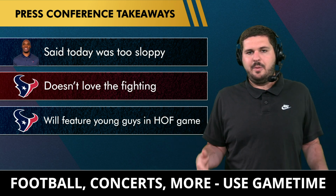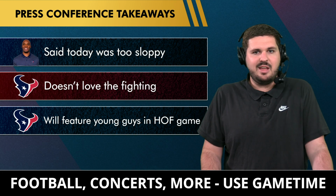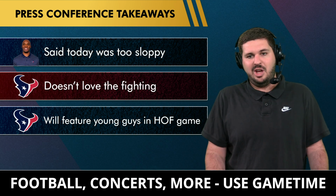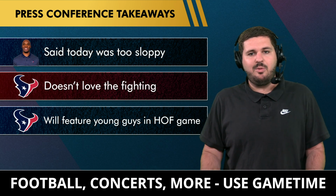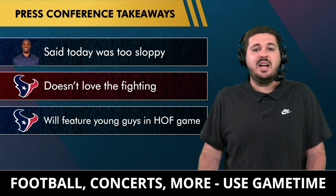If we're playing up against the Baltimore Ravens, if we're playing up against the Kansas City Chiefs, they have outdoor stadiums. It'll be during the winter time. So hopefully this team can get right and be ready to play whenever it's not 85 degrees and sunny outside.